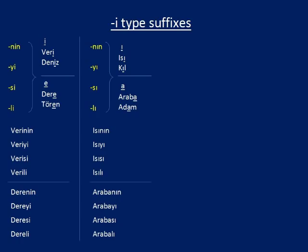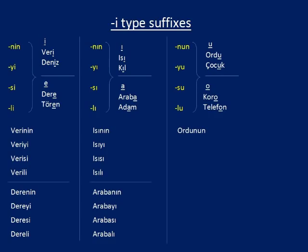A different set also exists, with the u this time. So these suffixes have u. As you can imagine, we use these with the words that end in u, such as ordu, army, or çocuk, kid. But not just with u, also with o. Koro, choir, or telefon, telephone. For example, ordu plus nin becomes ordunun, orduyu, ordusu, ordulu.